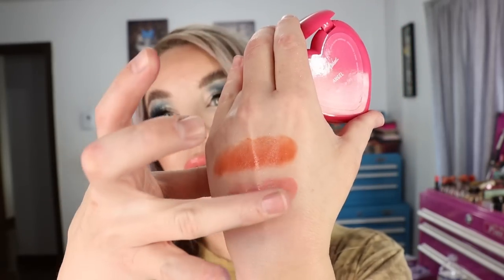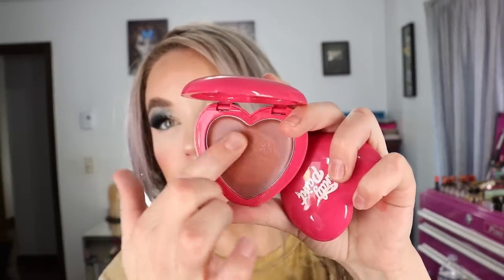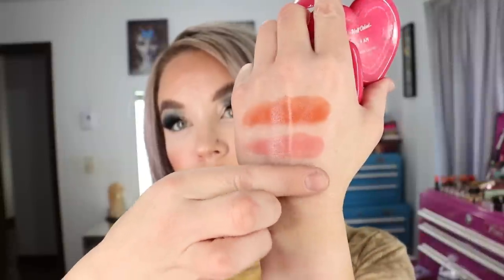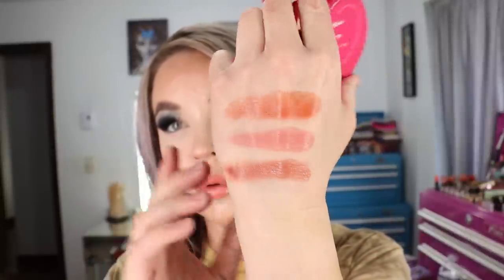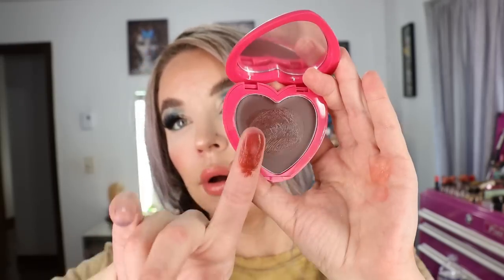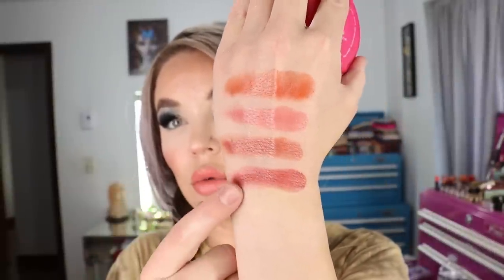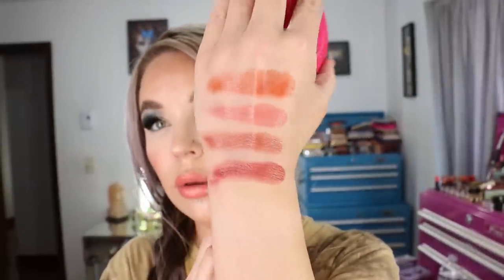It's a pretty mid-tone rosy pink color. So that one's Angel. And then we've got 4AM, which is a bit of a mauvey rose. So this is 4AM right there. And then the last one is Wildberry, which is a deep berry color. Again, this looks much darker in the pan than it actually goes on. So that one is Wildberry.